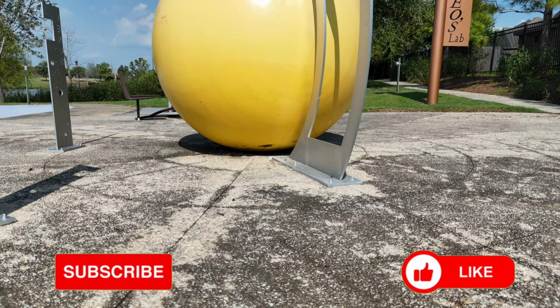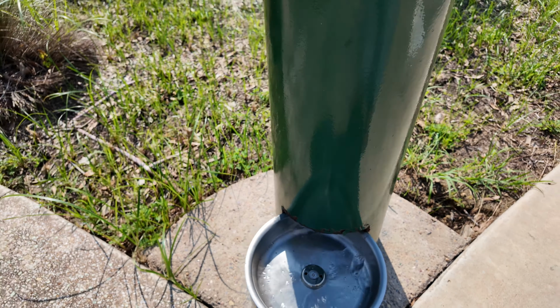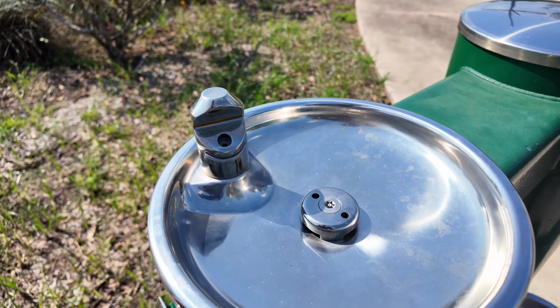Meridiana is all about family and fur babies. They have several drinking stations throughout all the parks that on the lower level have dishes for your fur babies to drink out of and stay hydrated.